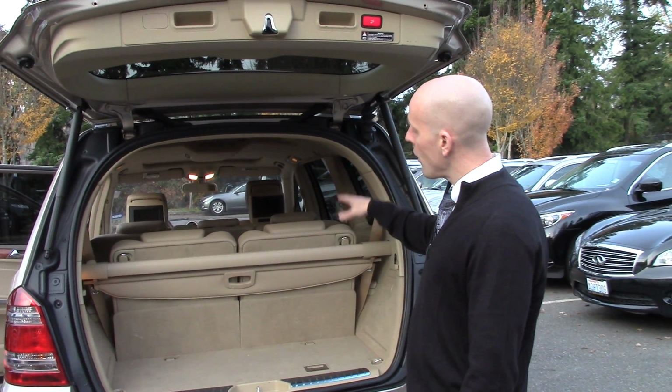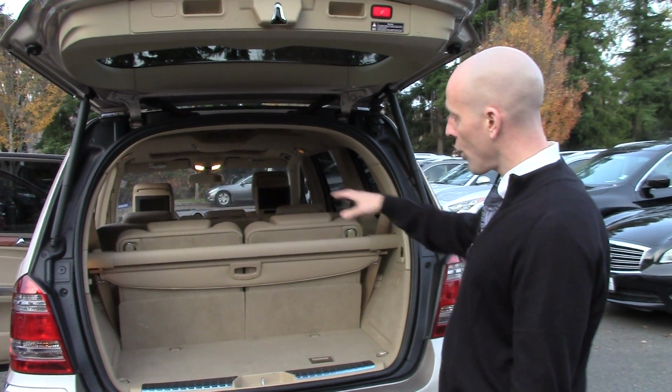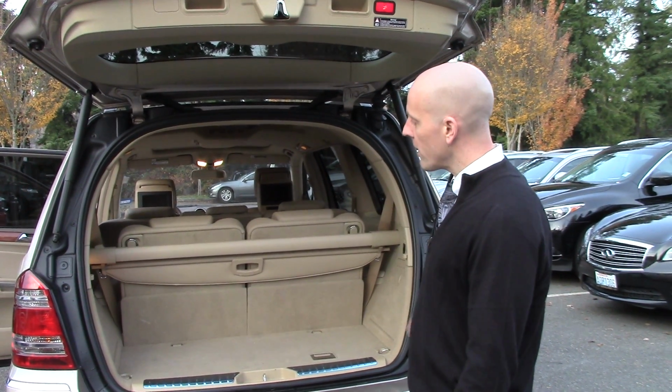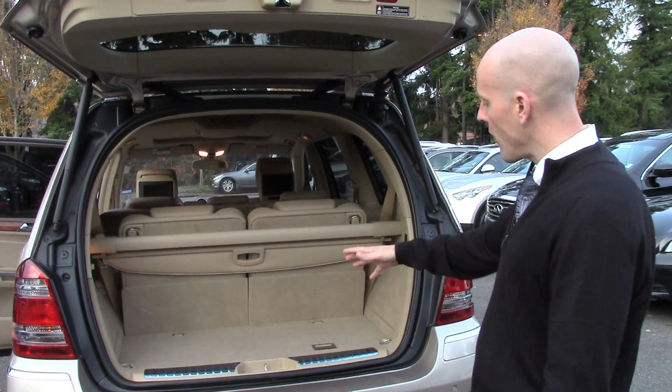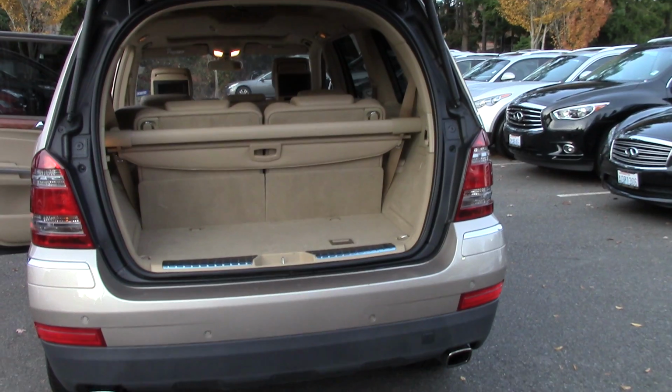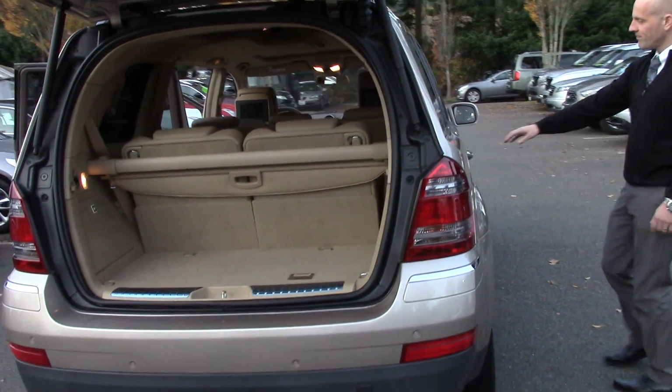Third row seat. Now, the way we use ours, we have 3 boys, and it's wide enough inside that we can put all 3 of them in the middle row seat, but it's spacious enough where even in the third row seat, they have plenty of legroom, and then it also has extra storage in the back. Parking sensors as well. Come take a look around the passenger side here.